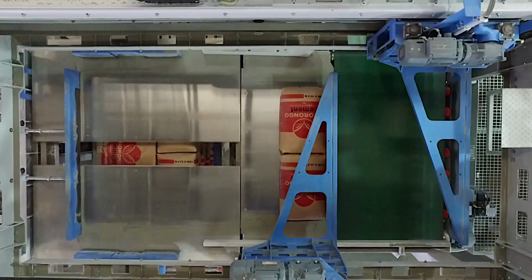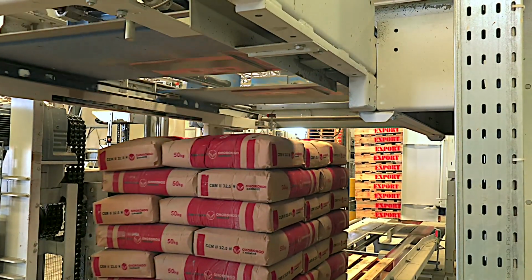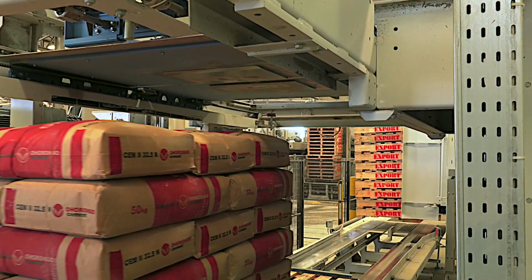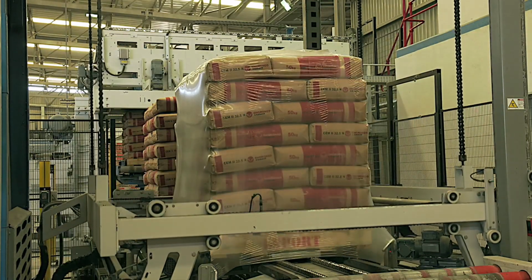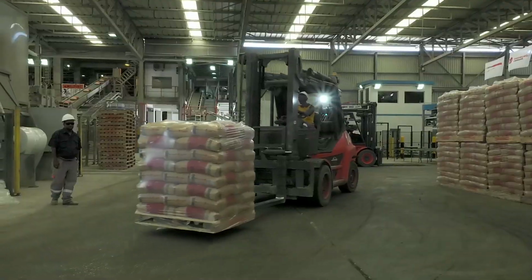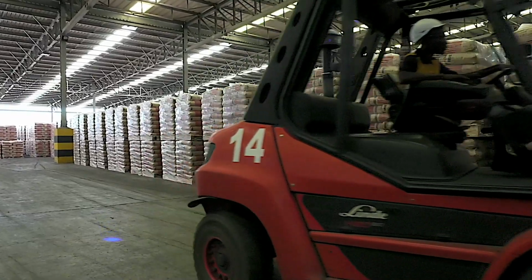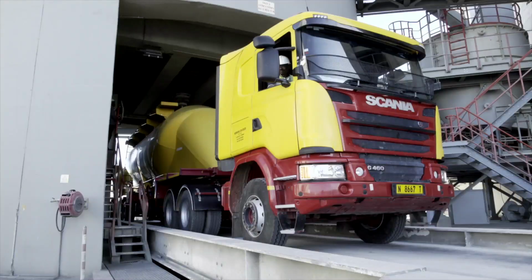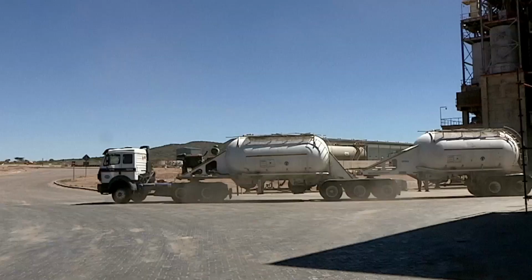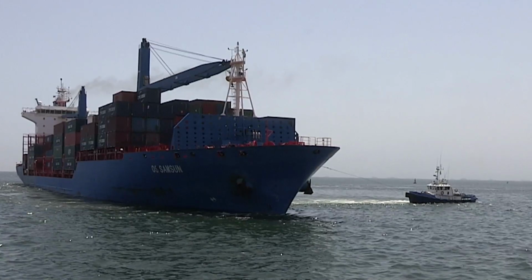Robotic machines count and stack the 50 kilogram bags on a pallet in batches of 40 bags per pallet. Thereafter, it is shrink-wrapped for additional protection against weather conditions. Finished cement products are available from the Zargberg plant, as well as from various depots throughout Namibia. Bulk cement is available in loose form and is transported via road, rail, and sea.